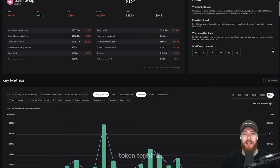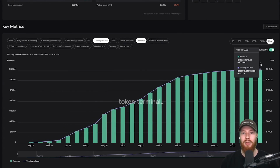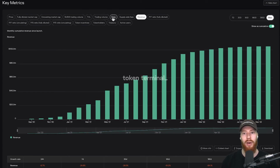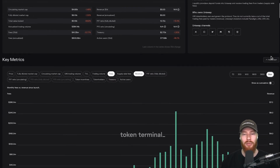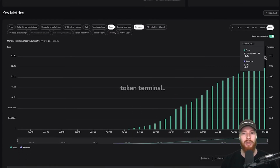That being said, although Sushi loses out to Uniswap in terms of trading volume, they've generated over $105 million in all-time revenue via the 0.05% cut that the protocol captures from all trades. The same number for Uniswap is zero, as they've yet to turn on a protocol fee switch, so all fees paid on the exchange go to liquidity providers.